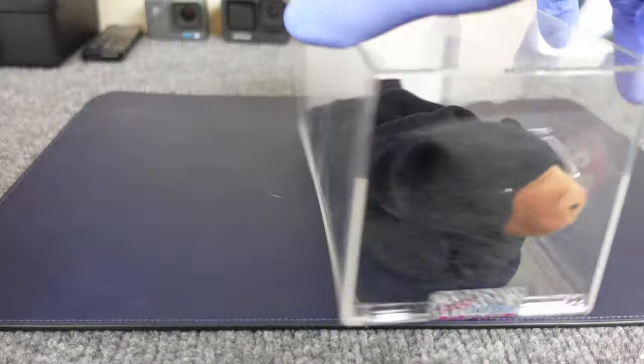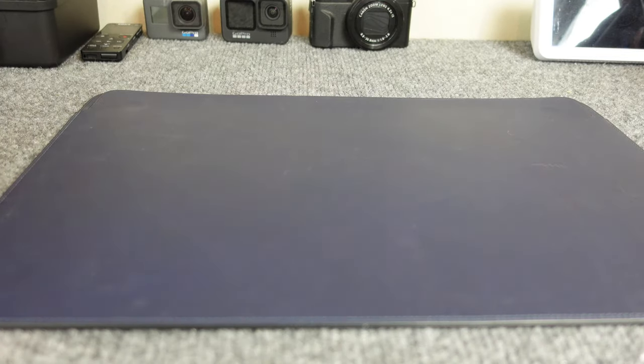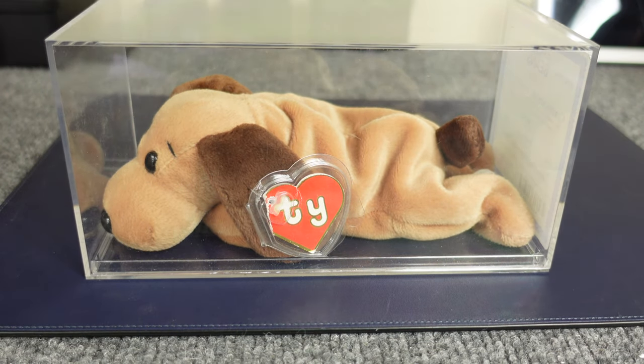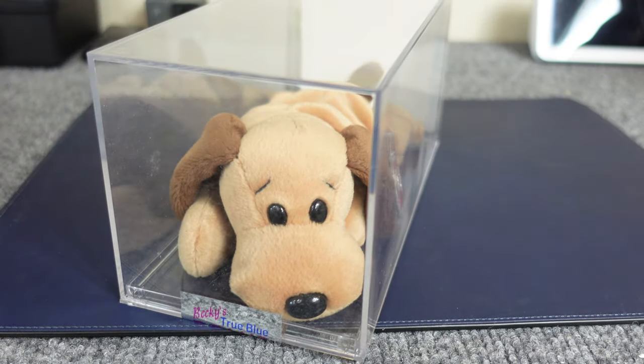Yeah, really fun. Love this guy. All right, next up is Bones. And Bones is a very, very iconic and popular Beanie Baby. He kind of reminds me of the Pound Puppies from the 90s, if you guys remember those toys. I never had a Pound Puppy, but he looks almost exactly like a Pound Puppy.